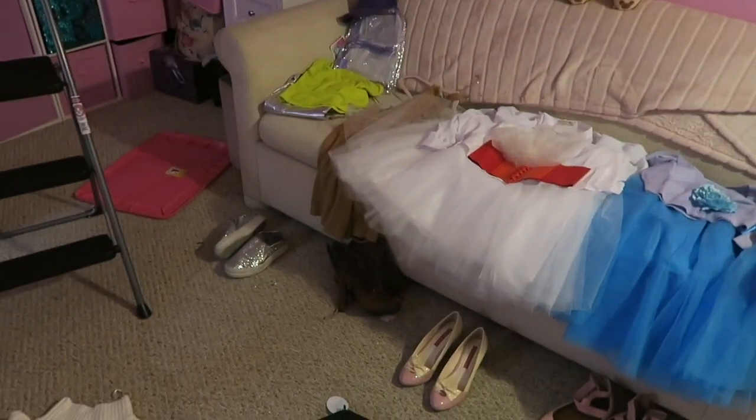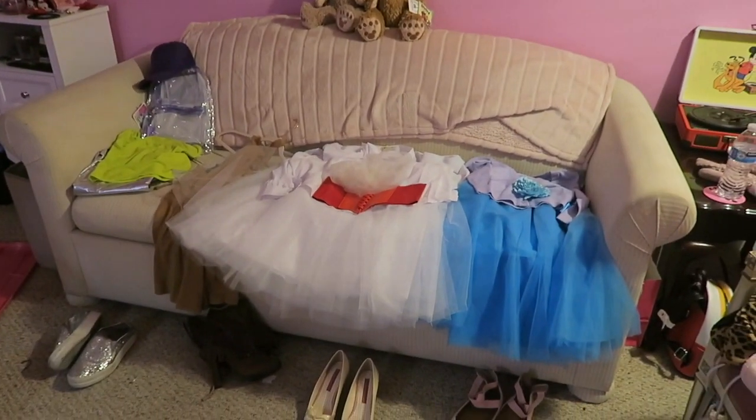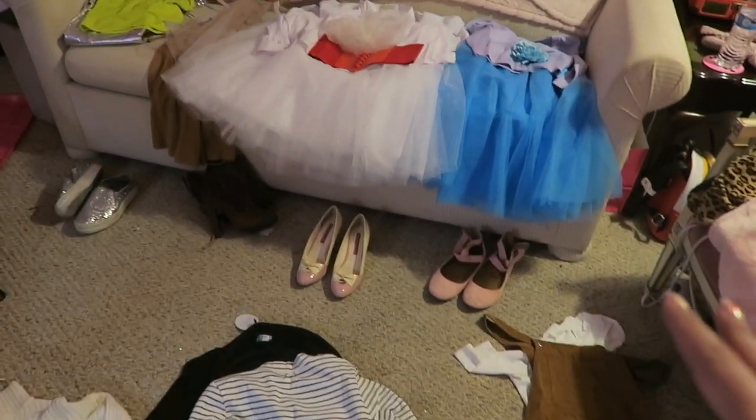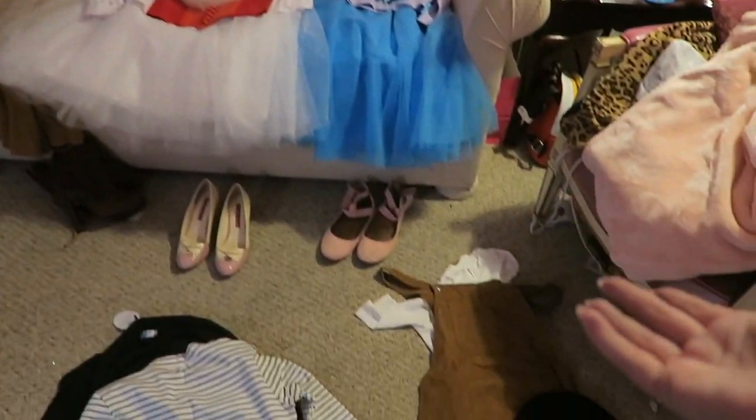Okay, so it looks like a mess because it is, but what I've done here is I have set up everything that came so that I can lay it out, look at it, make sure there's nothing missing, add all the accessories that need to be added, make sure I have everything. Hopefully, maybe by this layout, you can tell what a few of them are.